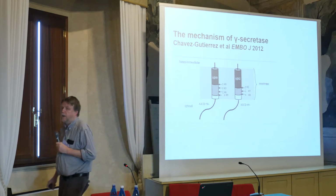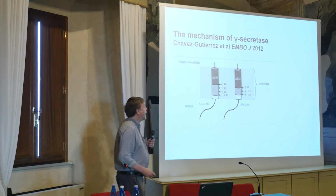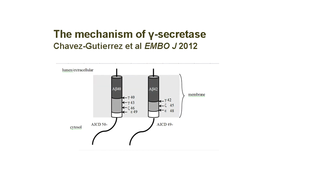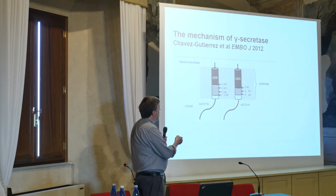Now, we actually now have a very good idea. There's been a lot of work on gamma-secretase, particularly done by Bart de Strooper's group, and I would really recommend this excellent paper in the EMBO Journal from a couple of years ago. What his group have shown is, in fact, that the cleavage of APP is very complicated. There is an initial cleavage which can happen. So here is the N-terminal of the amyloid part of the molecule, and that's A-beta 40 there, and this is A-beta 42. These are the proteins you find in the brain.